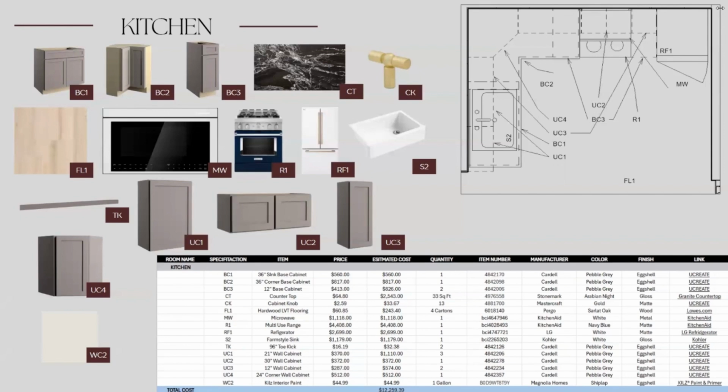And then the range that I decided to use to just add some fun and color to the space, I did go with the navy blue. That is a range top and an oven combo. The microwave also has a range top vent hood, so that will double for the oven as well.